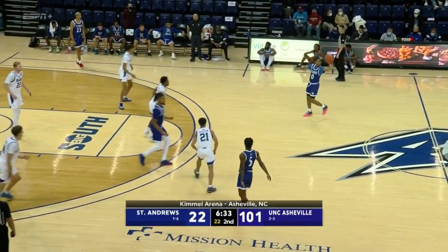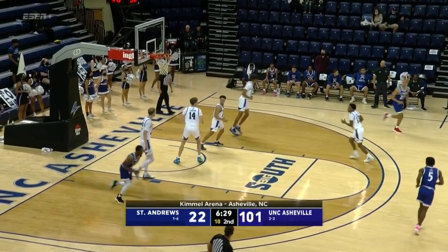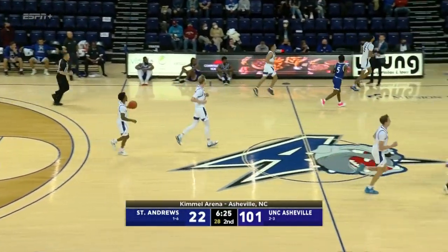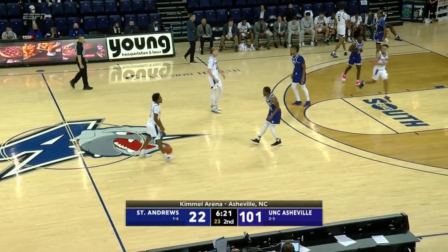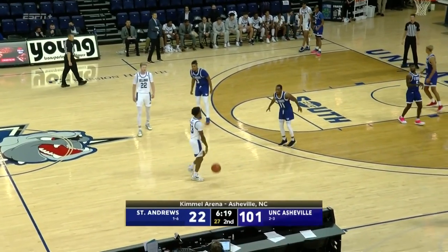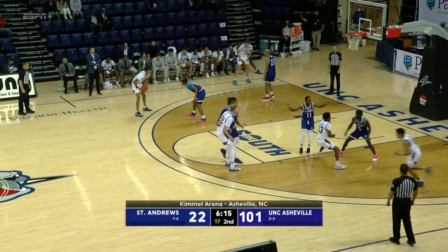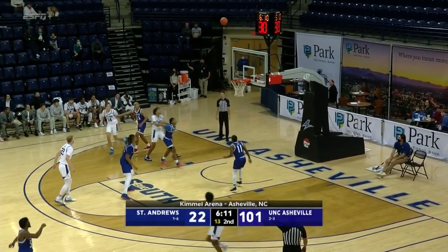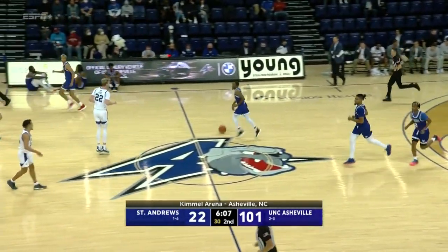Bulldogs shooting 68% from the floor, 60% as Lawson has his 8th board of the game. Lawson nearing a double-double. Now St. Andrews really kind of settling and taking some tough shots, not really going into their offense. It's easy to do when you're down by 80 something right now, almost 80, 79. But at the same time, as Hairston takes a three-pointer, you don't want to give easy points to the Bulldogs on the other end because you take bad shots.